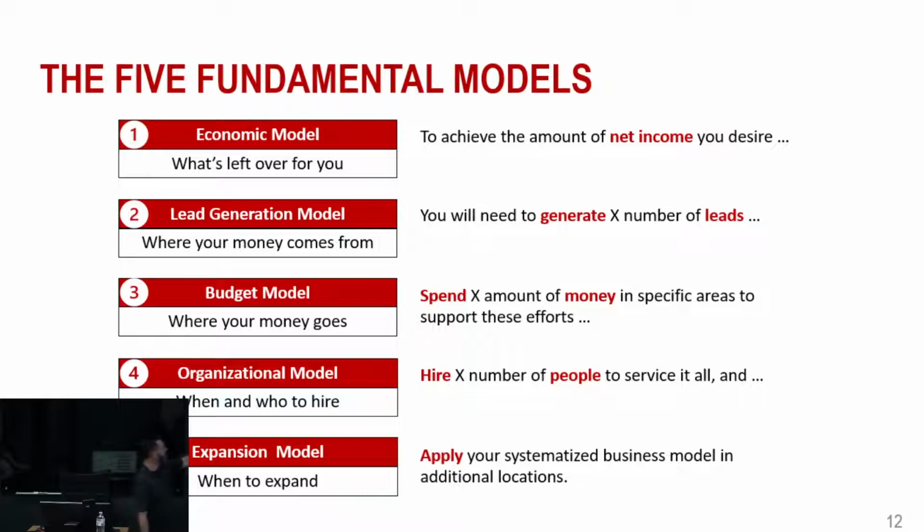Then our organizational model: who are we going to hire, and when are we going to hire, to continue to give the service that we're going to give? Eventually you get to a point where you will not be able to give the service you want to give because you'll be way too busy. So you need to be able to hire people to make your business grow. And then our expansion model is when you're ready to go outside the other areas and put your systems in another area and get the same sort of results that you've been getting.